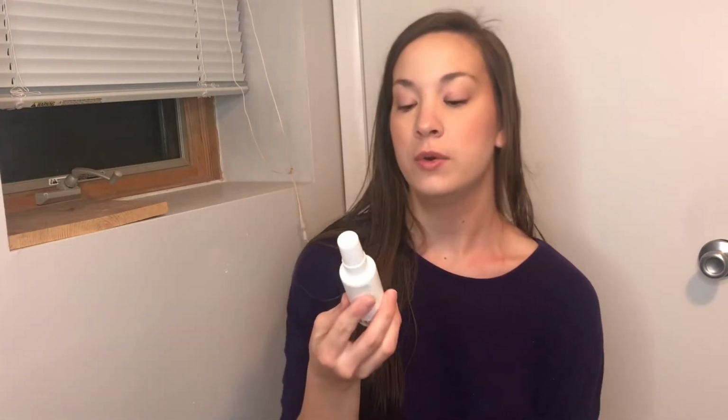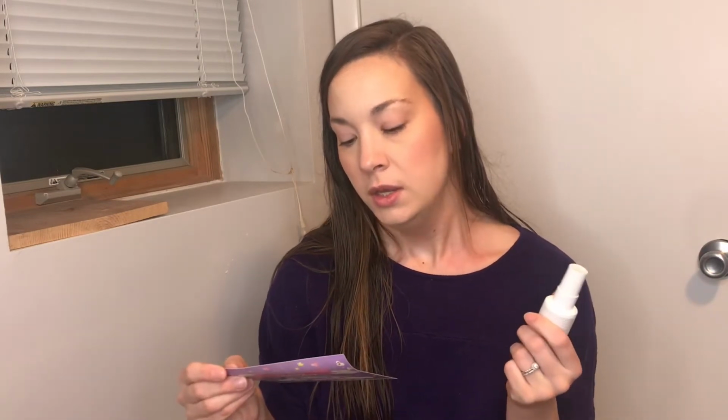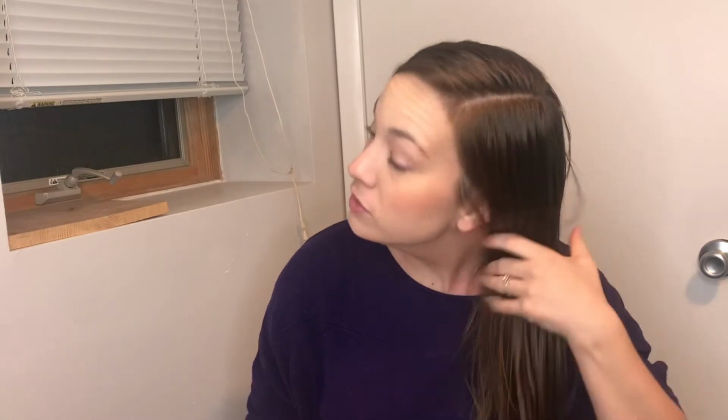Next thing I've got is a Briogeo Don't Despair Repair Leave-In Mask. It's a Strength and Moisture Leave-In Mask. Retails for $16. Says the super moisturizing and strengthening leave-in conditioner provides reparative benefits and beyond. I could probably use this. Ooh, it smells really good.